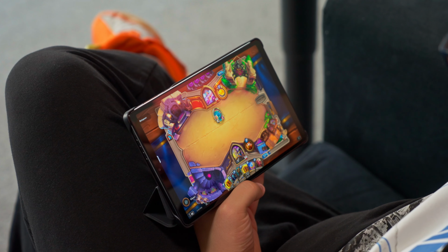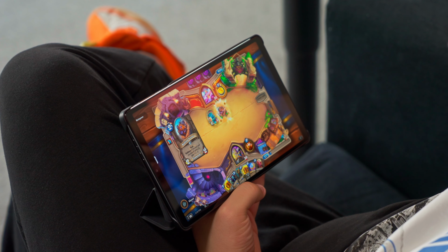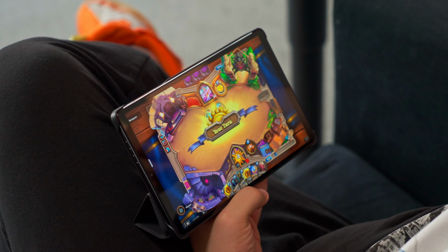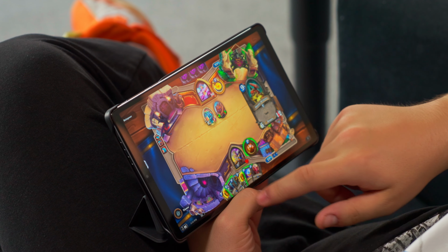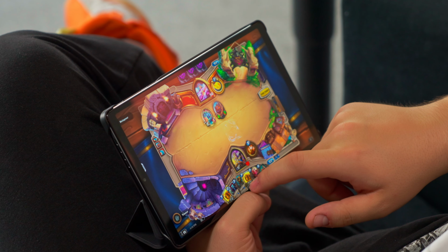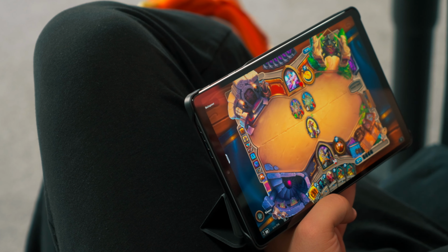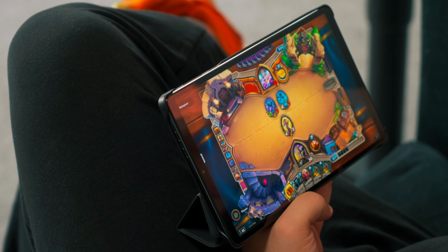titles I tried. I started the tests with Hearthstone, a lighter game at first glance, but one that supports high refresh rates, and with many particles flying on the screen all the time, so it's not easy to maintain a constant frame rate. In a gaming session of over an hour, I encountered no lag at all. The game went as smoothly as possible and also looked good thanks to the display, but more on that later.